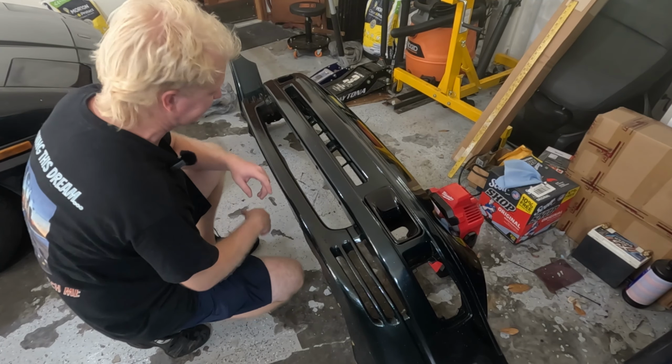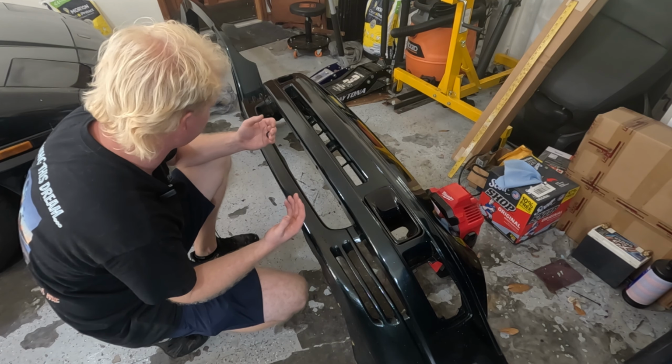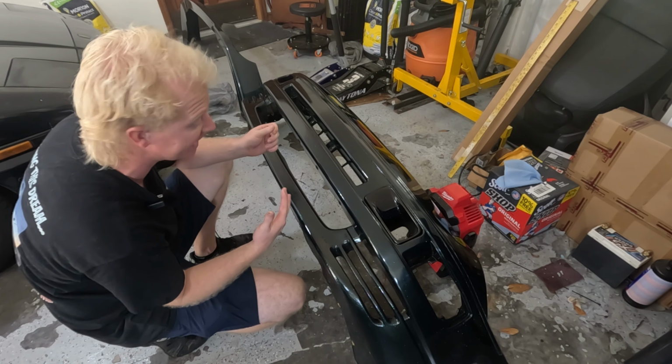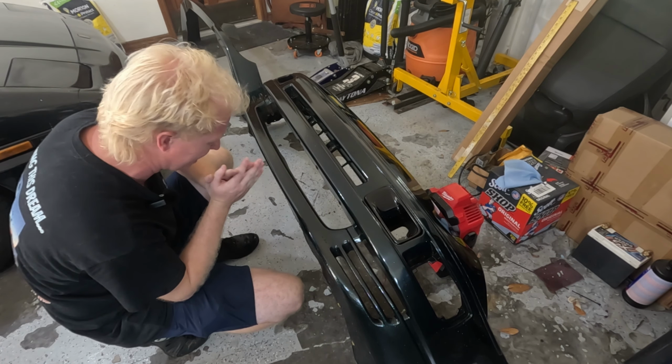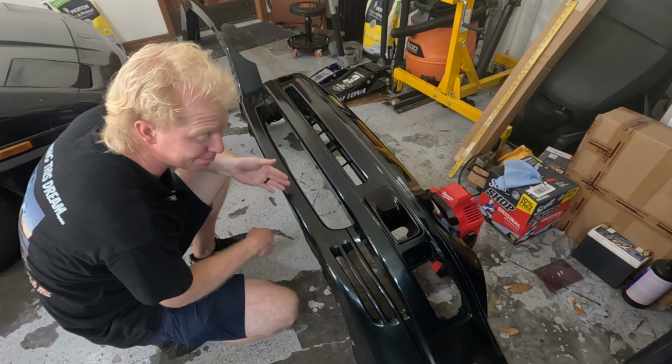Okay, so if I'm being honest here, I don't really have any bumper stands. So that kind of makes this less than ideal to set up, but I am going to do my absolute best here to mount this as perfect as possible.